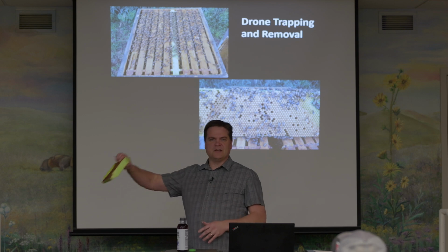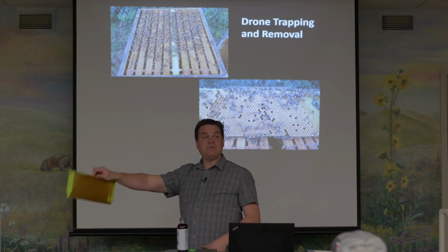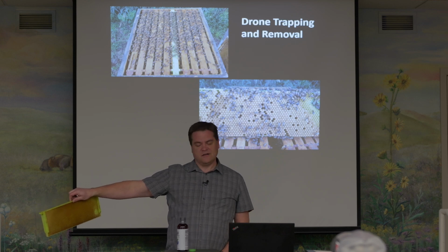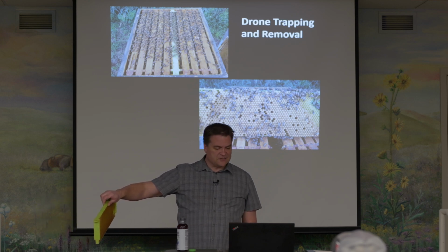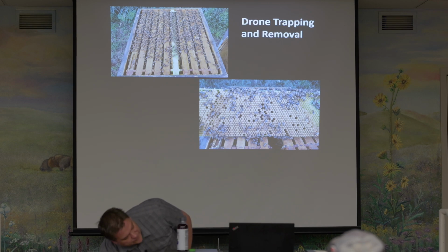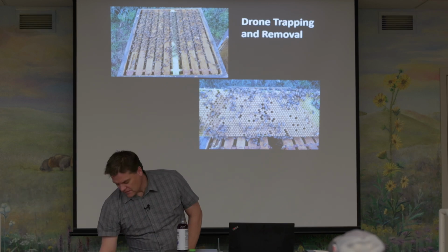Removing them when they're way over the threshold, keeping them in my colonies for extra drones for my mating yard, especially in the colonies that seem to be fighting the mites well on their own. Always putting that in the center.